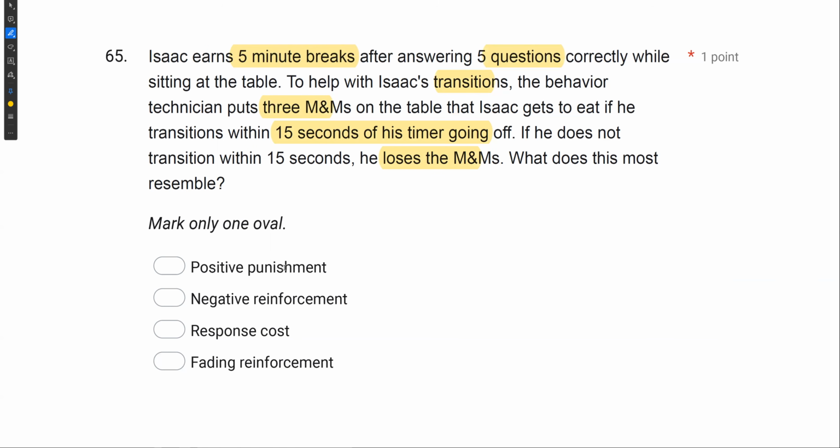When we take away a reinforcement or a reinforcer contingent on behavior, what do we call that? A, positive punishment. Well, it's not positive punishment. And why? Because positive says adding. We're adding something. Positive means we've added something. In this case, we're going to take away those M&Ms. B, negative reinforcement. Well, taking away the M&Ms, if he doesn't transition within 15 seconds, we're attempting to decrease that behavior. We're attempting punishment. We're not trying to negatively reinforce him, so this does not resemble negative reinforcement.